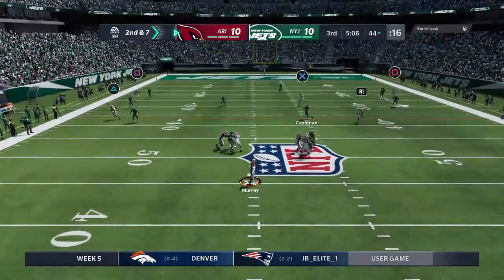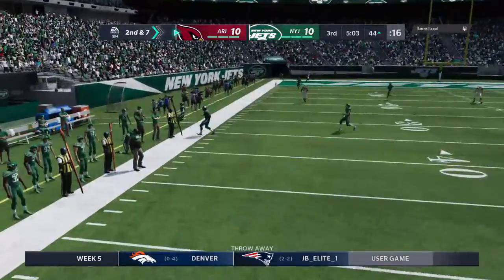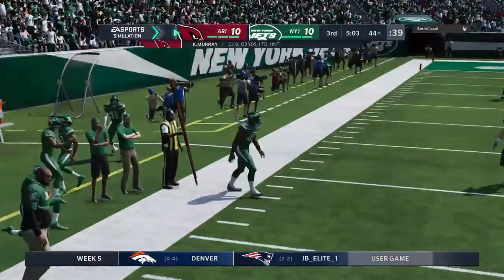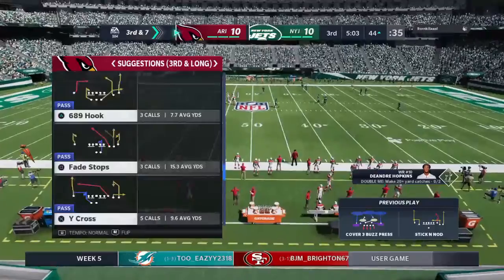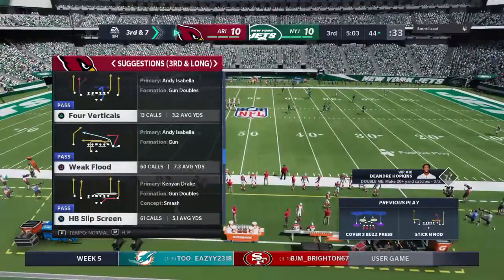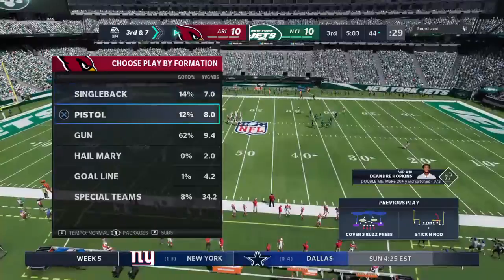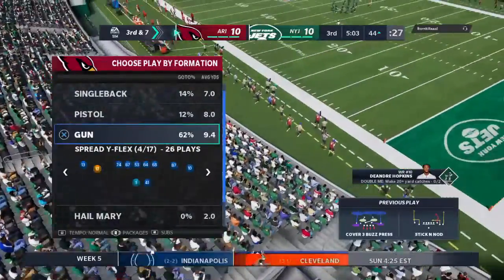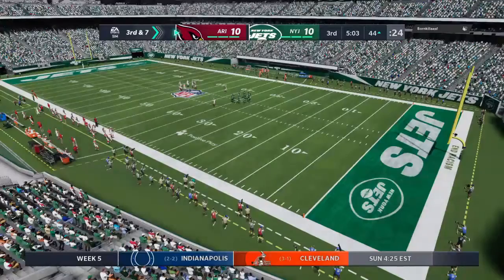Murray to air it out again. And seeing nowhere to throw, he chucks this one away from harm. Incomplete. Now it's third down. Right now, the story of this game continuing to be the defenses, because the offenses are finding it difficult to establish any rhythm whatsoever. I like how you come to us in praise of defense, Brandon, because that's exactly right.